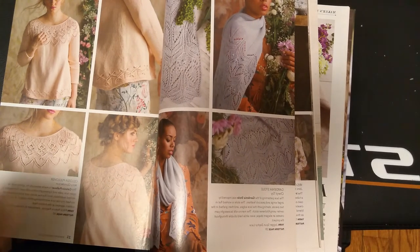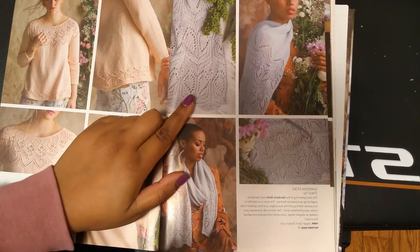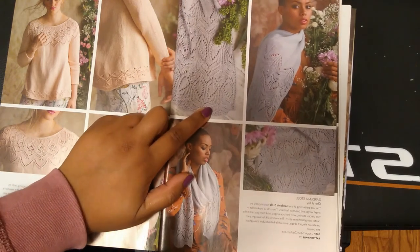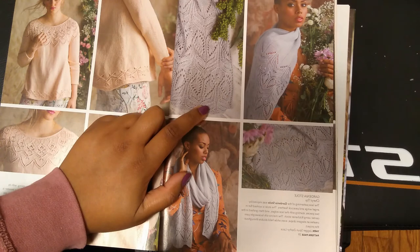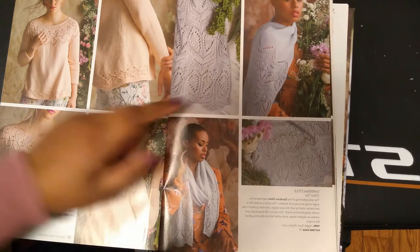All of these are very pretty. This is very pretty, but look at that detail. That's crazy. This is the Gardenia Stole by Cheryl Toy. The lace pattern of the Gardenia Stole was inspired by angel wings and peacock feathers. The stole is worked flat in two pieces.